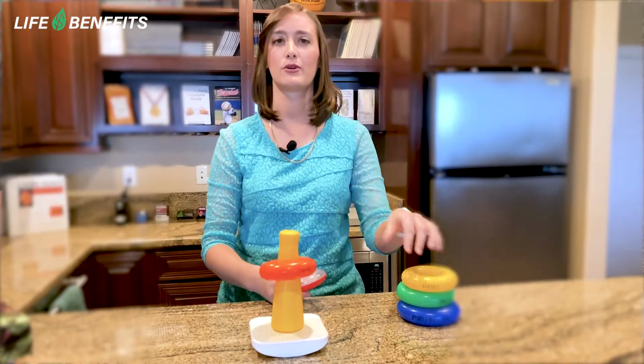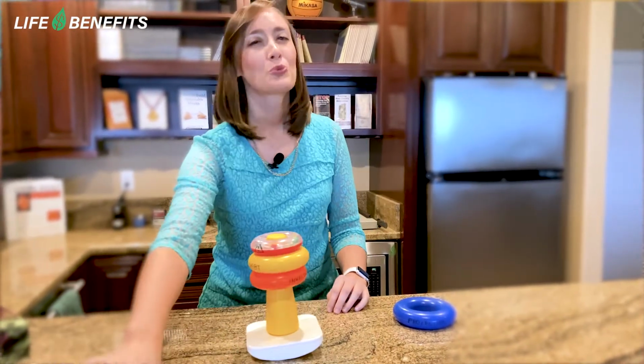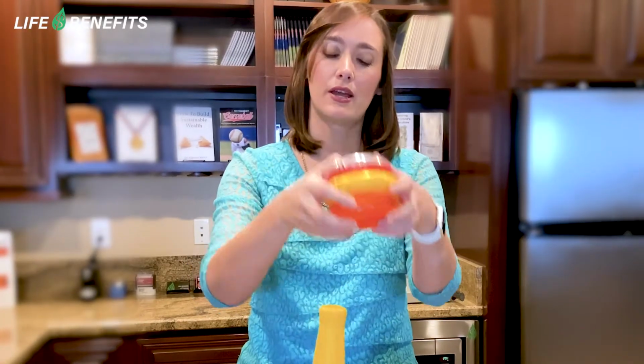Sometimes they might have this one, and then this one, and then this one, and that doesn't work too well. But it turns out that learning how to stack these as babies helps us for learning how to build our financial foundation, because it works on the same principles.